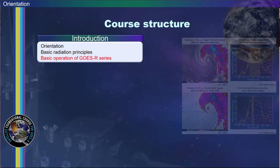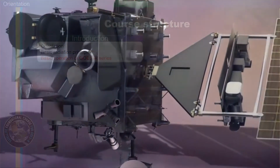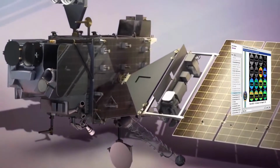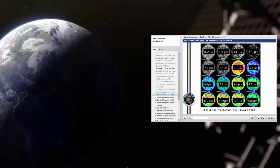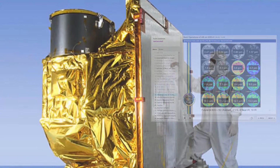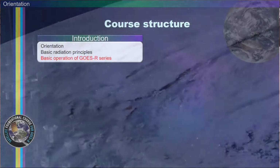Then, upon having finished basic radiation, you will move on to another lesson authored by SIMS and NESDIS, learning about the operations of the GOES. In this lesson, you will apply basic radiation principles to how the Advanced Baseline Imager takes advantage of these concepts to deliver useful imagery. You will then proceed to learn more about the ABI, including its scanning strategy, bit depth, and accounting for parallax.